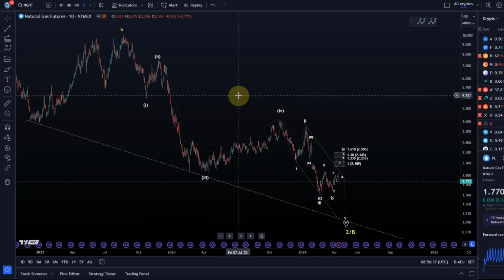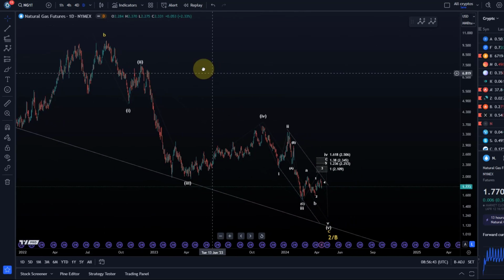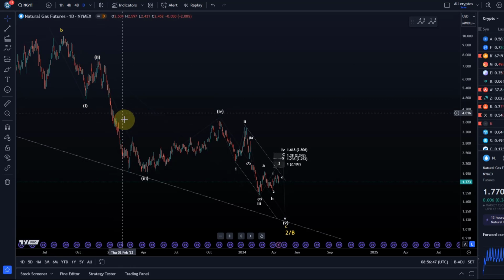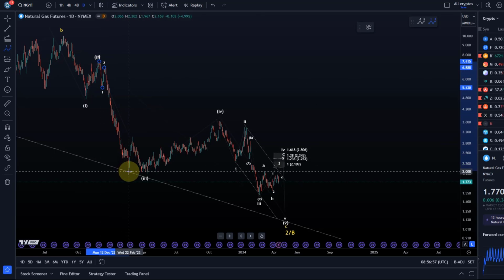We have still a structure, and this is the zoomed out view, where a B wave topped in August 22, and then a wave 1 down, wave 2 up, wave 3 down. You can see clearly 5 waves in wave 3. That's what we want to see in a third wave. 1, 2, 3, 4, 5.